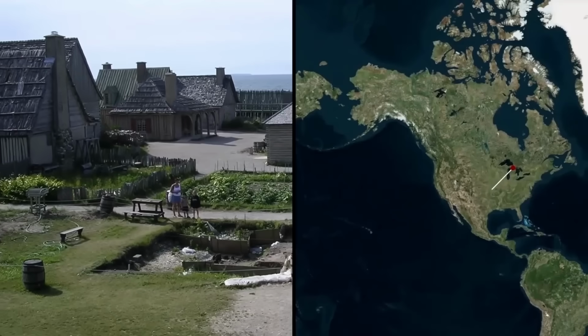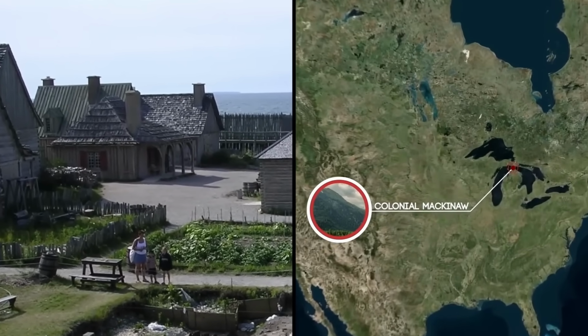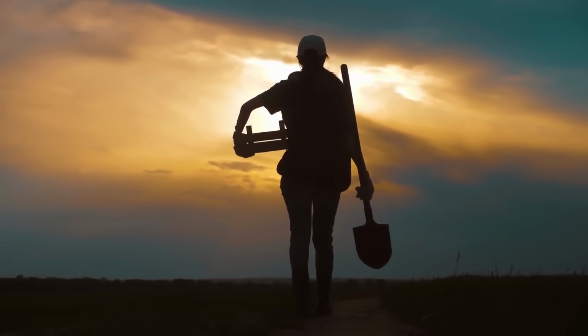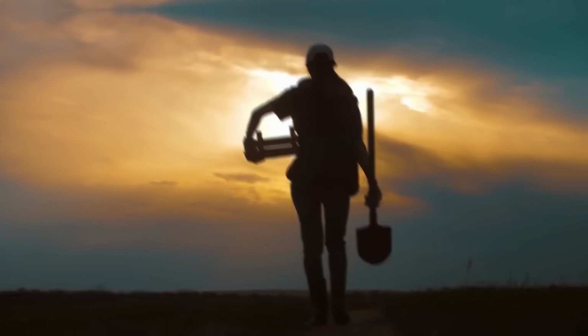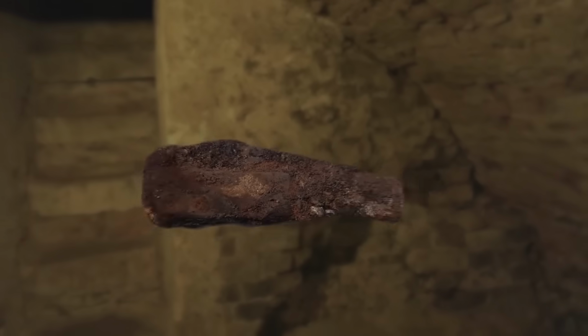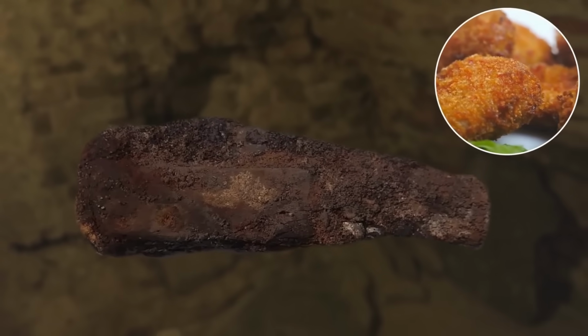Ancient knife. Colonial Mackinac is one of the most interesting archaeological sites in the United States. Just recently, an excavation at this ancient Michigan fortress turned up a new piece of treasure. While digging deep in an old cellar, archaeologists found a very old and very worn pocket knife that, if you didn't know any better, looks like a chicken nugget. According to the curator of archaeology for Mackinac State Historic Parks, the exact age of the knife is unknown, but the clasp knife, as it is known, can hopefully be restored to its former glory.